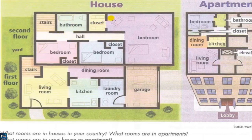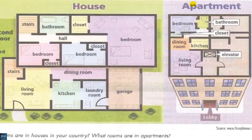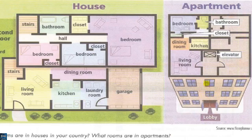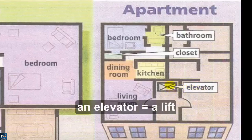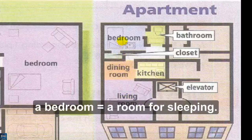This is the house. Apartment. Apartment, a flat. Lobby. This is the lobby. Entrance to the building. You go up. Elevator. By the elevator. Elevator, a lift. Living room. Dining room. Room for eating. Bedroom, room for sleeping. A bedroom, a room for sleeping. Bathroom, closet.